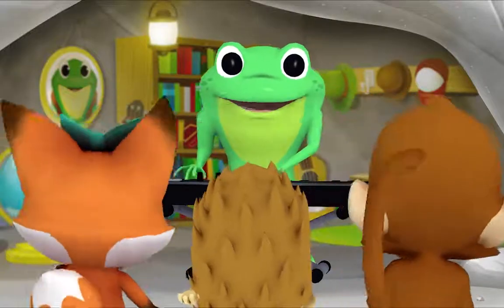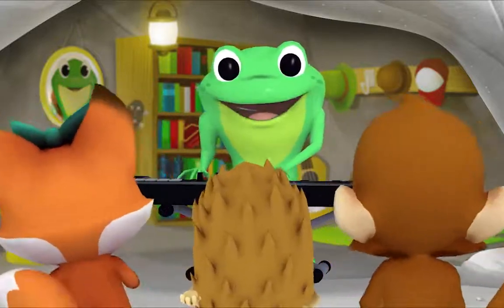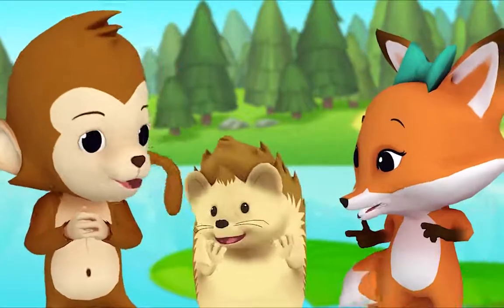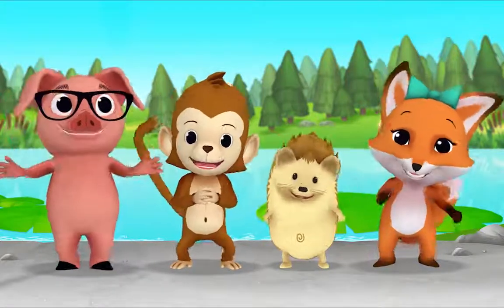Rain, rain, go away. Come again some other day. Hedgehog wants to play. Rain, rain, go away.